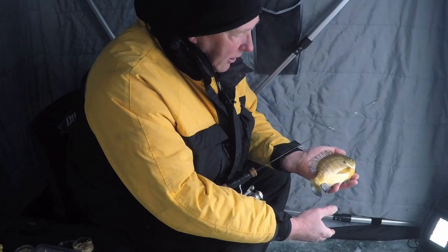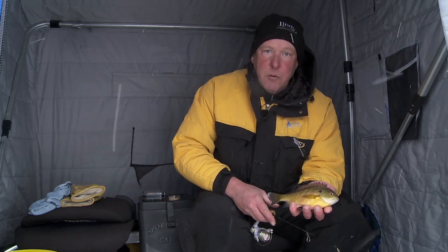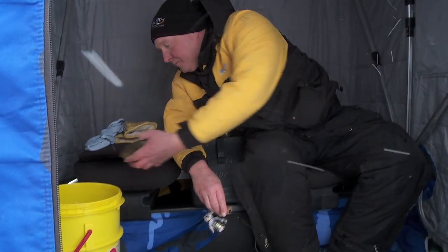Either way, you can't argue with results, and that's what they're doing right there. That fish came probably 5 seconds after I got down to the bottom. I still got him on the screen. I got to keep fishing. I'm getting back down there right now.